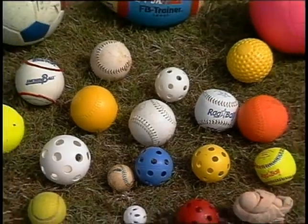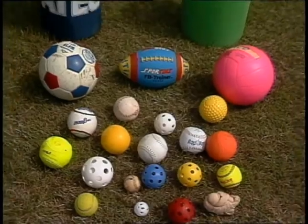Of course, if you're practicing softball, you want as many softballs as you can come up with, whatever your budget allows. Sometimes you can find other teams that have old used balls, and you can get some of those if you have to have them. But try to have as many softballs as you can. And then utilize a lot of other types of balls in many of your drills.